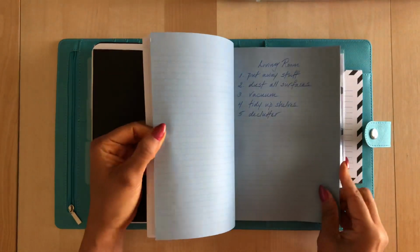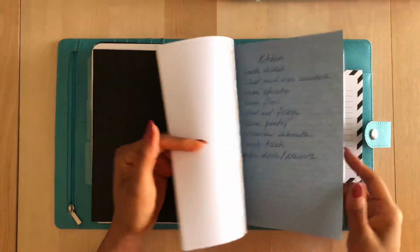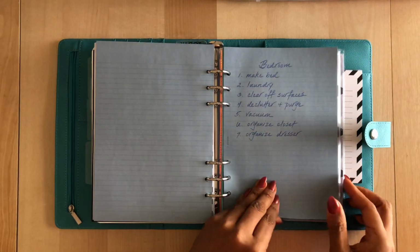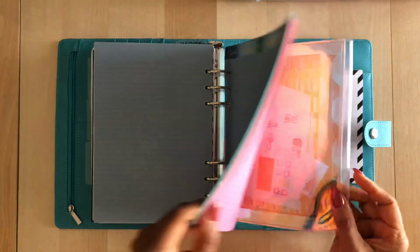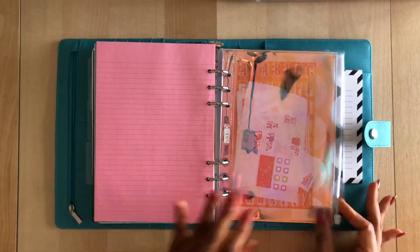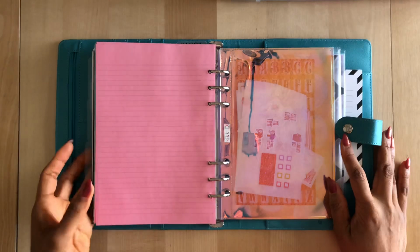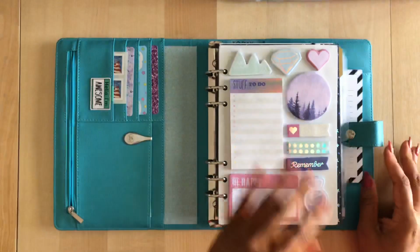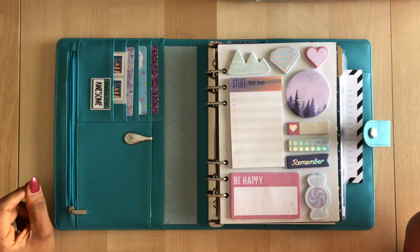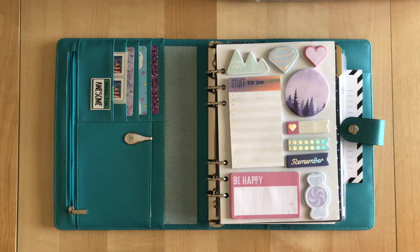And then I did write some routine cleaning lists, so I know what I need to do when I need to do something. But that's about it. This isn't too complicated. It's very simple, very uneventful, but at the same time, like I said, if I need space to do something daily, this definitely gives it to me.